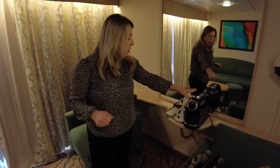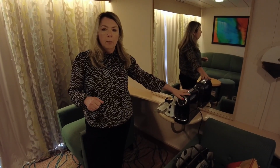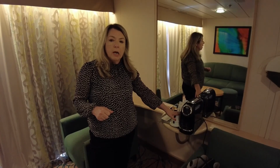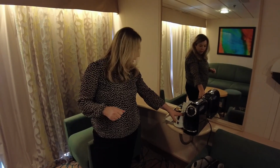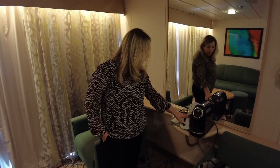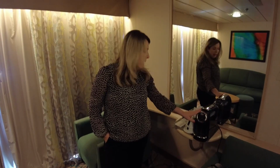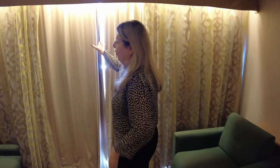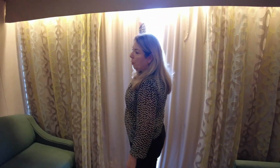Over here, we have our coffee maker that's included with a junior suite, and it has different coffees and different teas that'll be restocked daily by your cabin steward. If you have any special requests or you need more, they will certainly bring that for you. And this coffee is very good. I've had it on other Royal Caribbean cruises, and it's a great pick-me-up in the morning when it's too tiring to go walk up to the Windjammer and get your cup of coffee. And then I'm going to pull the blinds and we're going to show you our balcony.